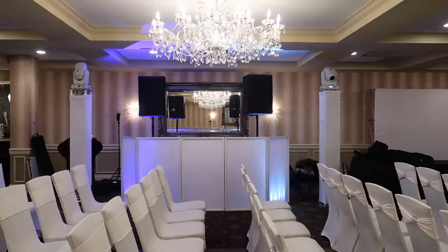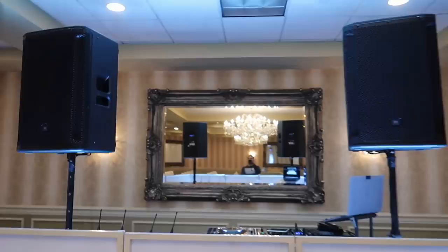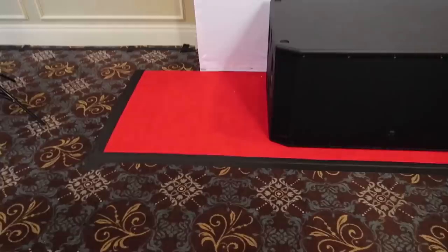Bros, we are all set up, ready to rock and roll. This is the setup right here. We are set up right in between the mirrors. I think we got it right. Just gotta straighten out this speaker, this one, and then we're good. So this is the setup right now. We did not use the subwoofer just yet because we are using it over here for it to kind of flatten out our carpet. This is our photo booth setup.